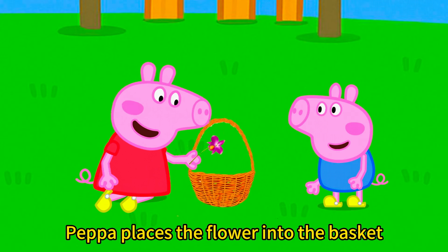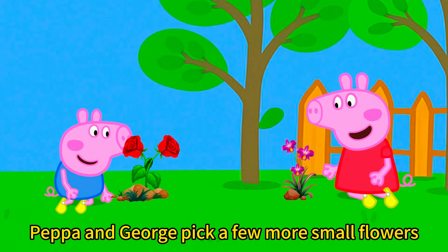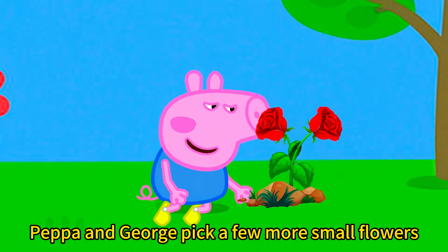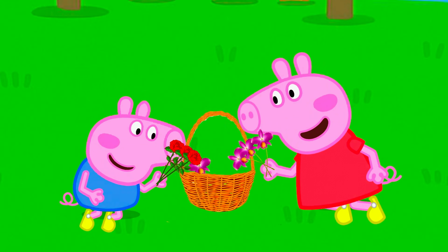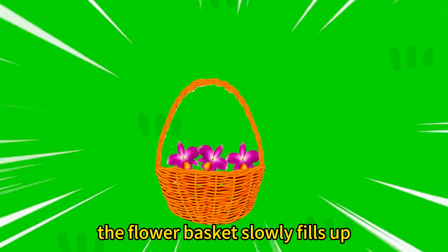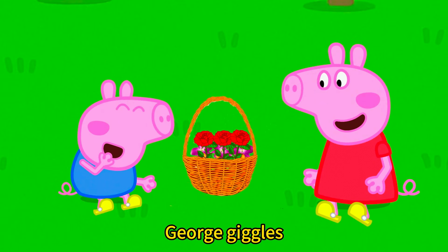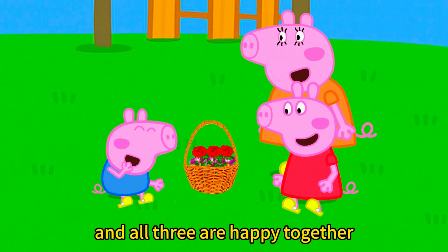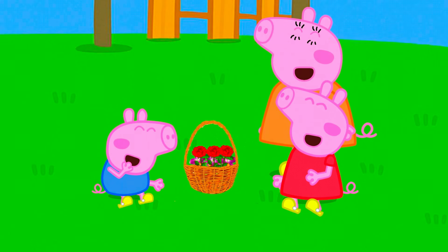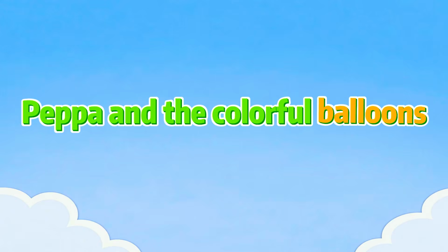Peppa places the flower into the basket. George points to another flower. Peppa and George pick a few more small flowers. The flower basket slowly fills up. Peppa sits down and admires the flower basket. George giggles. Mommy Pig stands nearby, and all three are happy together. Peppa and the colorful balloons.